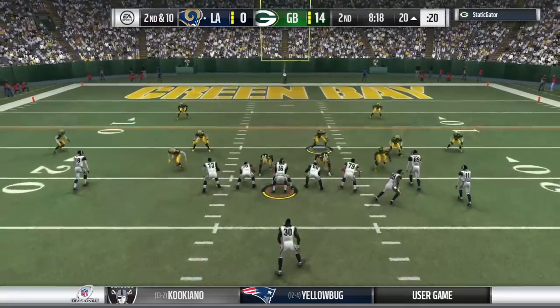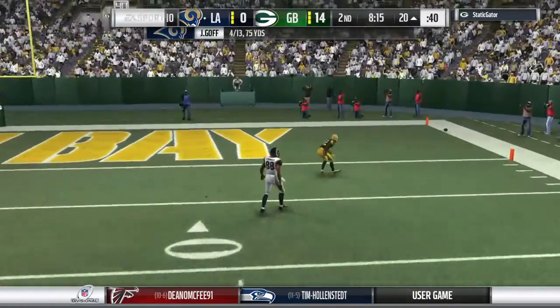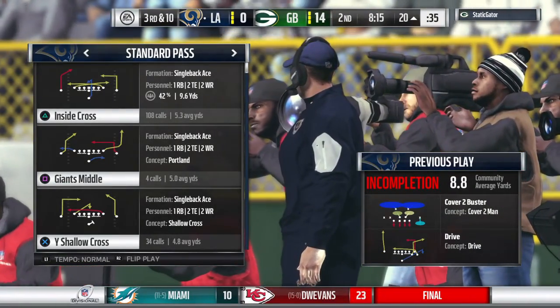Here we go now. Second and 10. Goff again. And that is incomplete. He was looking for the tight end, Lance Kendricks, there. And it's third down.